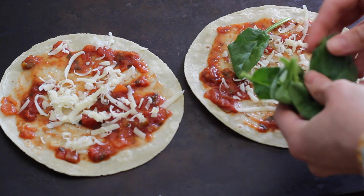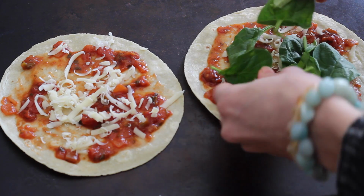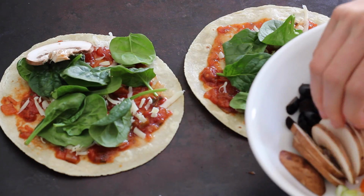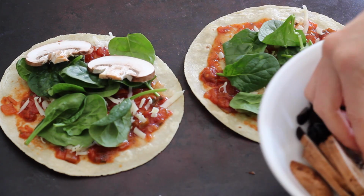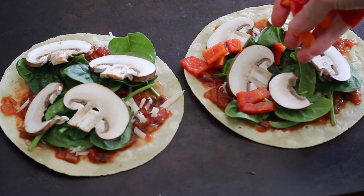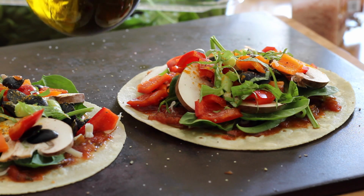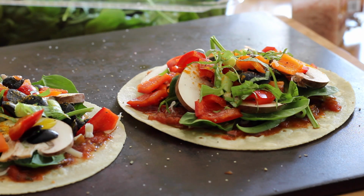And then you can even get your greens. You can line it with some spinach and throw that on there, and then add in your chopped veggies. I'm using mushrooms, peppers. I also added some olives, some green onion, anything you want. This is the time to add it on. You can also add in some chopped up cooked chicken if you want, add more protein. I didn't have any on hand, so I just did a veggie pizza. But then you can add in your spices and, like I said, fresh basil, anything you want. You can really make it your own.